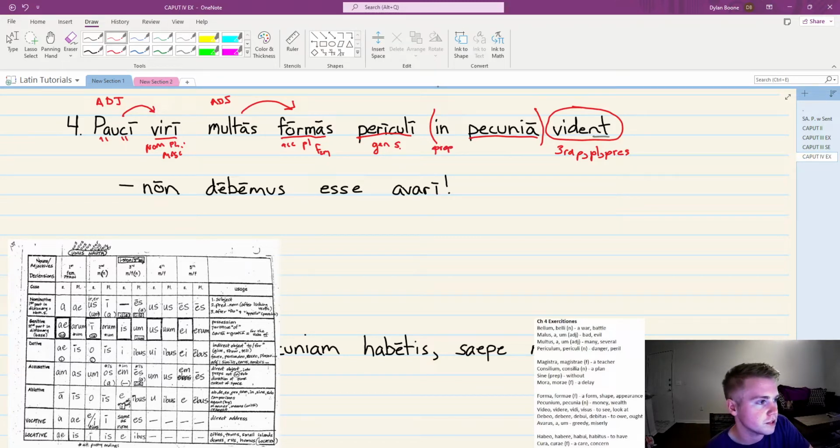In is a preposition. It can take either the ablative or the accusative. And we'll see here. Pecunia with a macron comes from pecunia, pecuniae, first declension, meaning wealth or money, as you can see in the vocab. So if we go back to our first declension chart on the far left, a with a macron tacked on is ablative singular, which fits with our preposition that can take ablative or accusative. So let's translate this half.